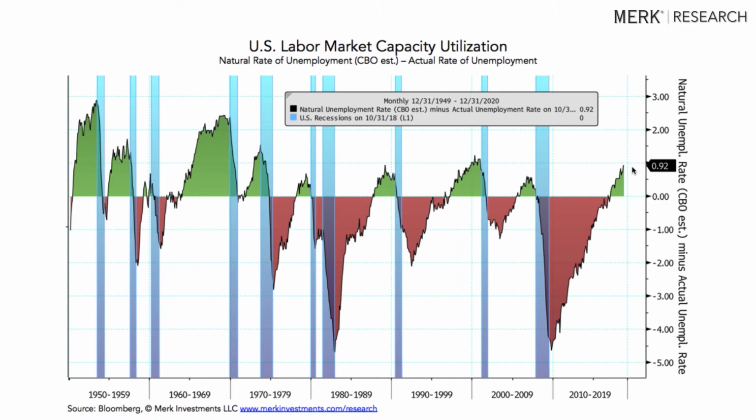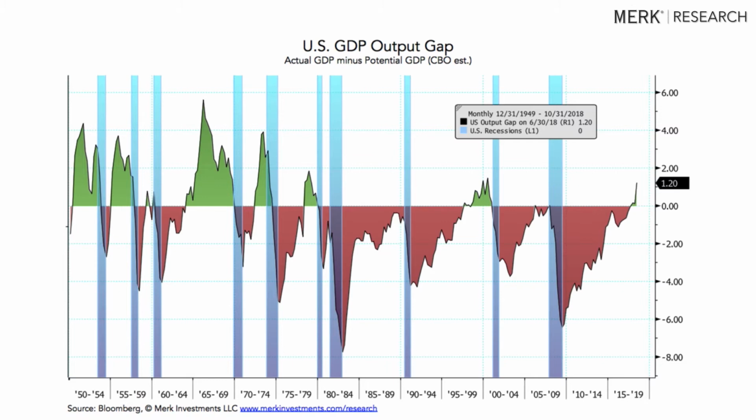But we don't know how good this estimate from the CBO is. I mean, the natural rate of unemployment might be lower than the estimate, which is 4.62. Maybe it's 3.62, in which case we wouldn't be operating above capacity. So there's certainly uncertainty regarding these estimates, and you can see back here in the 60s that this persisted for many years. So it's only one more data point that's worth cross-referencing, but it looks like this could be a typical late cycle indicator.